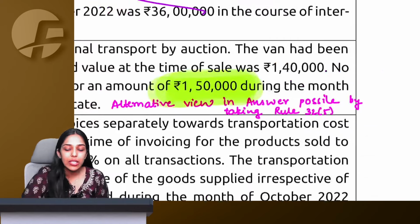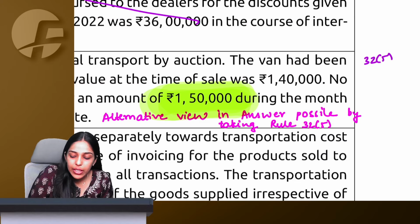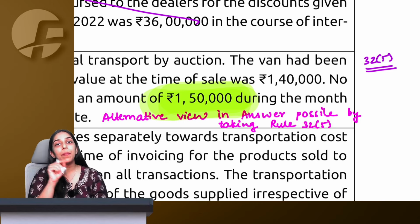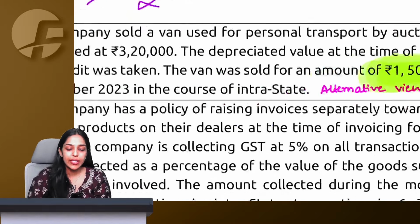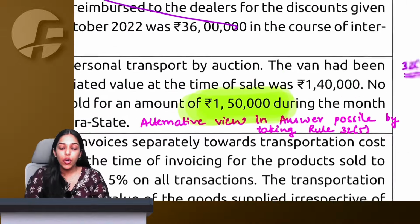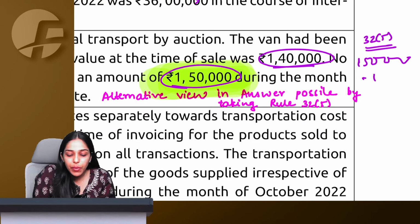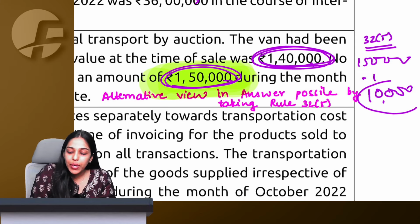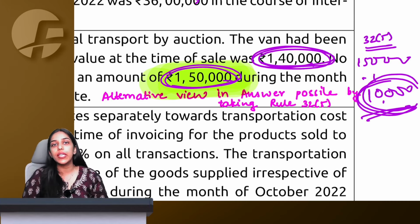However, there is an alternative answer also possible to this. In the chapter of value of supply, we have studied rule 32(5), which was talking about dealing in second-hand goods. And there particularly we had read this point that while purchasing a motor vehicle, if you have not availed ITC, what you can do is your selling price minus depreciated value. My selling price is 1,50,000 minus depreciated value of 1,40,000. Only 10,000 can also be taken as value of supply. That is also an optional procedure available with us according to rule 32(5).